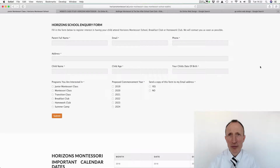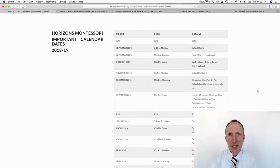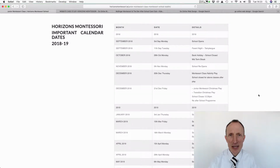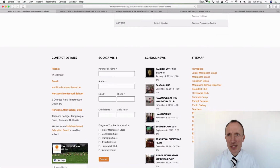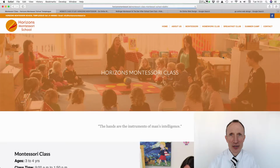So parents fill in their details here, the child's details, which program they're interested in, what year they would wish the child to commence, and they submit this. This generates an email then to the administration office of the school. Underneath it then is a 2018 and 2019 calendar of dates, which shows which times the school is open and closed. And this type of format is consistent across the various services.